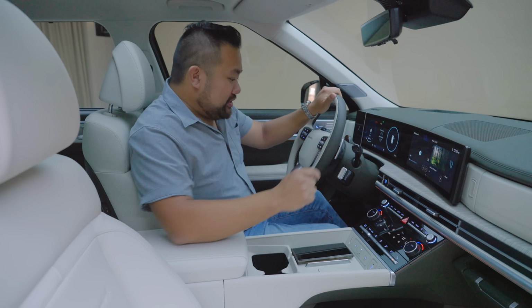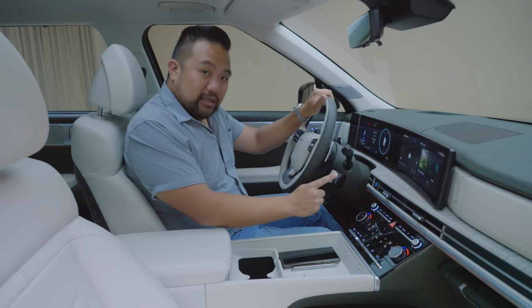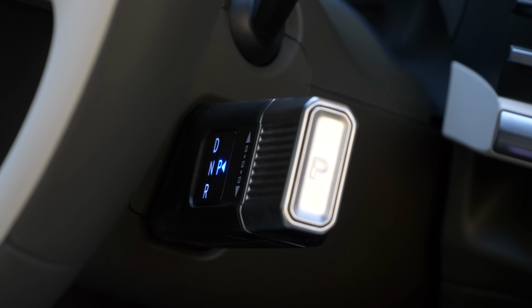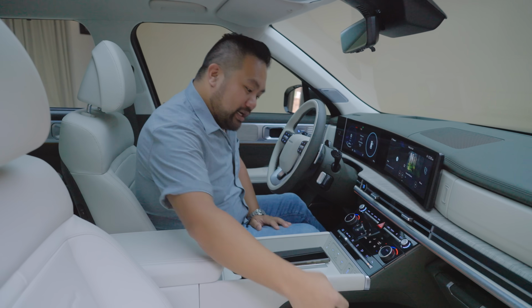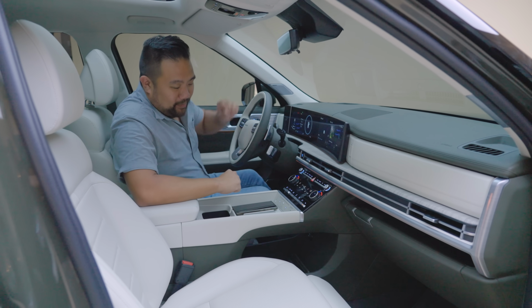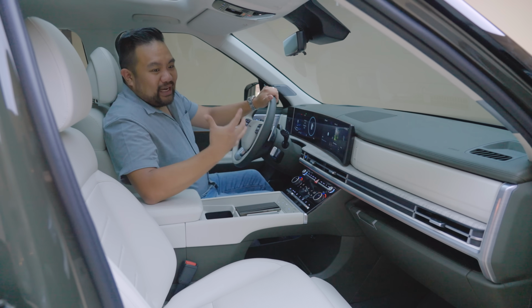Hyundai has also moved the gear shift from here in the center console up onto the stalk here, which is a good move because all of these are electronic anyway. You're not actually changing any of the gears or doing anything here. And that also helps to open up this large storage bin underneath, which is a great place to put a small bag or a purse, just a really thoughtful kind of touch.